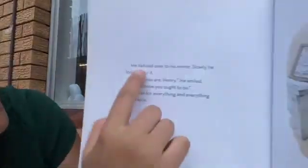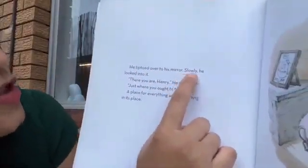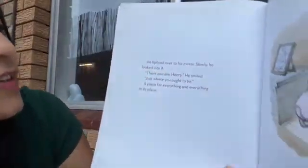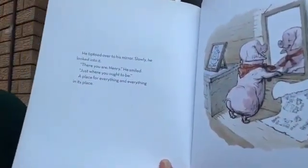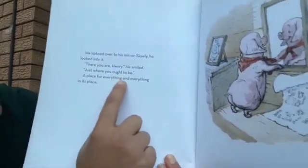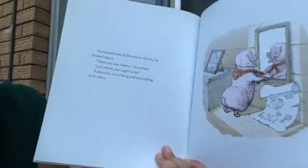He tiptoed over to his mirror. Slowly he looked into it. "There you are, Henry. Just where you ought to be. A place for everything and everything in its place."